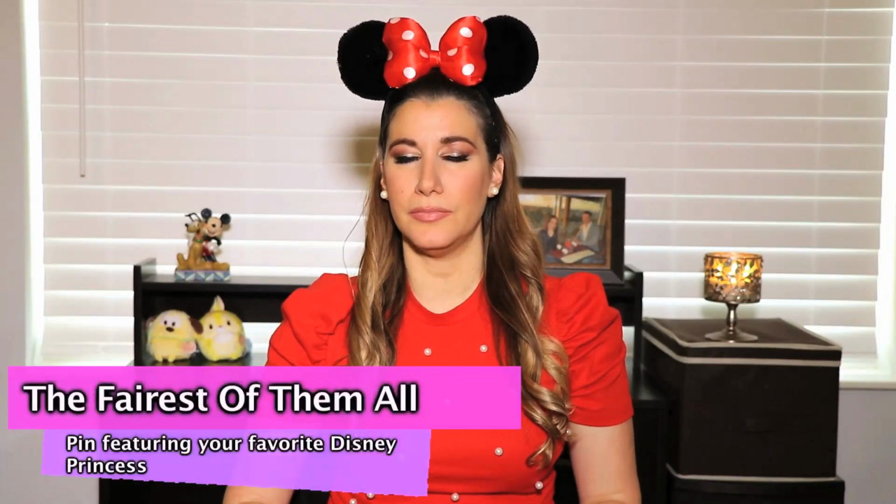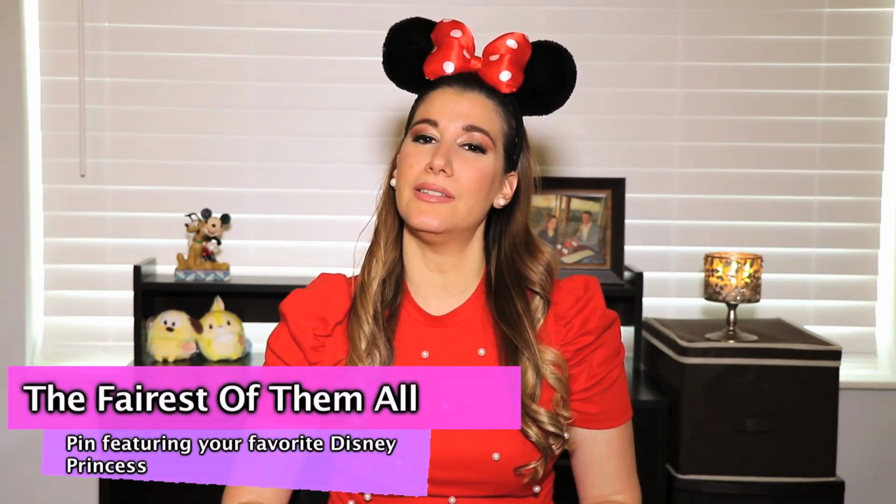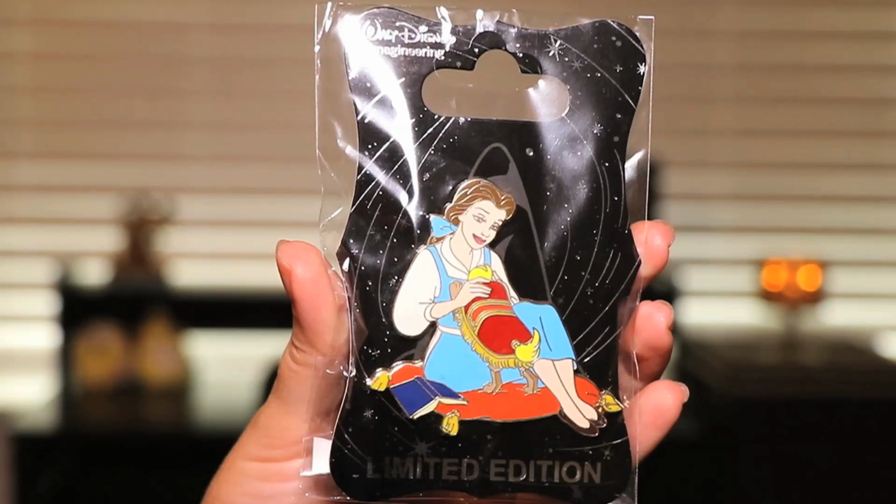So the first is The Fairest of Them All, a pin featuring your favorite Disney princess. Some pins I had to think about and they were harder to pick, but this one was a no-brainer. I grabbed it immediately. This is not only my favorite princess, but one of my favorite pins in my collection. I actually have the whole collection of this series, the princesses with the dogs. It's my absolute favorite collection that I own, but this one is my favorite within that collection.